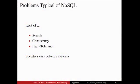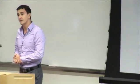These NoSQL systems essentially work by sharding the data across a cluster of machines. Starting with Dynamo and systems derived from Dynamo, they all happen to have the same distributed architecture. That architecture ends up having three fundamental problems as an inherent part of what it is. Those three problems are search, consistency, and fault tolerance.